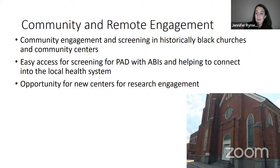So one of the studies that we're currently working on at Duke right now is, how do we screen patients in the community more effectively? If there's an access to care issue, how do we meet them? Several of the pharmaceutical companies now have PVI or ABI trucks, rather, for use. And so we have put in a research proposal locally to go to community centers and historically Black churches and screen patients after church with ABIs to try to increase access of these patients to the local health system. I think that this would then translate to potentially using these centers as research recruitment areas.